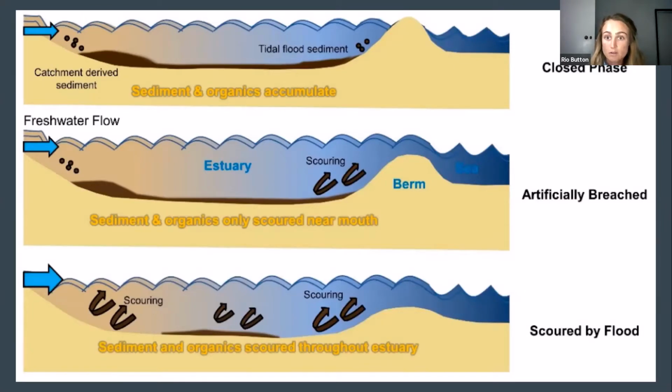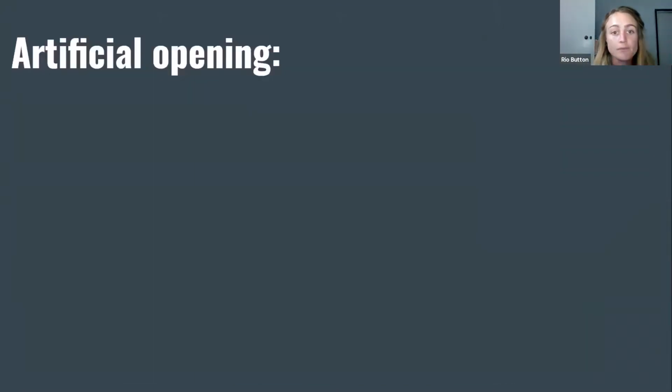Artificially opening the estuary is a big problem because it makes the estuary shallower over time, and this means that it's more prone to flooding. And the whole reason we're artificially breaching the estuary in the first place is to try to prevent flooding of low-lying property upstream, which has been built on the floodplains. It wasn't really smart to approve that, but now we have lots of developments on the floodplains.